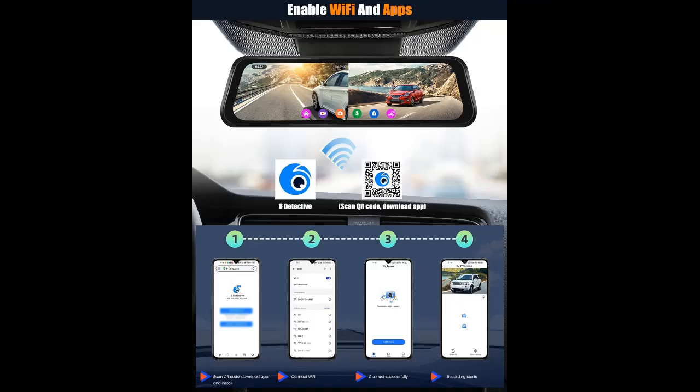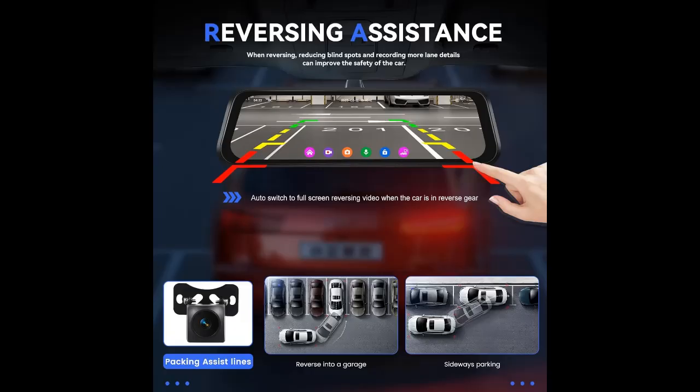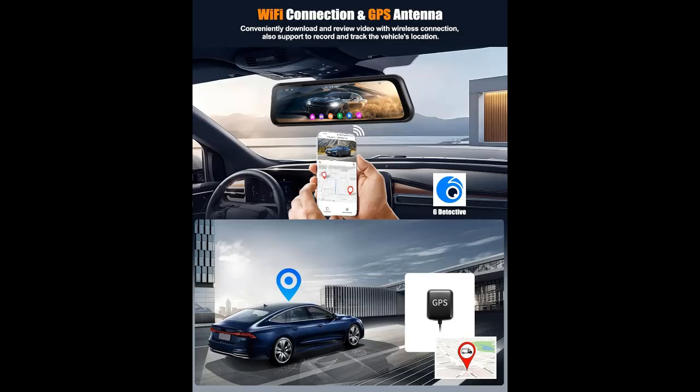Looping recording and G-sensor. Seamless loop recording continuously records and overwrites the oldest footage with the newest once the card is filled to capacity. The TF card is not included. With the built-in G-sensor, when a collision or bump is detected, the mirror dash cam automatically turns on and starts recording.